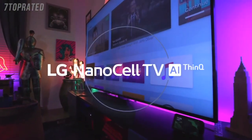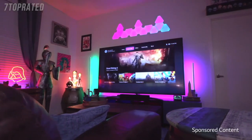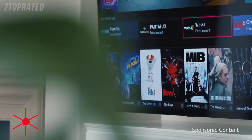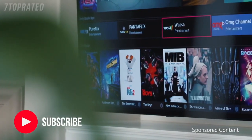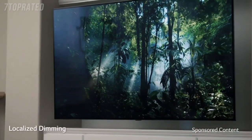This setup packs a huge and immersive 86-inch 4K LG NanoCell TV. And I gotta tell you, it's pretty amazing. NanoCell TVs have an LCD panel, which also provide vibrant colors. This also has what's called localized dimming, so you're gonna get very deep blacks.